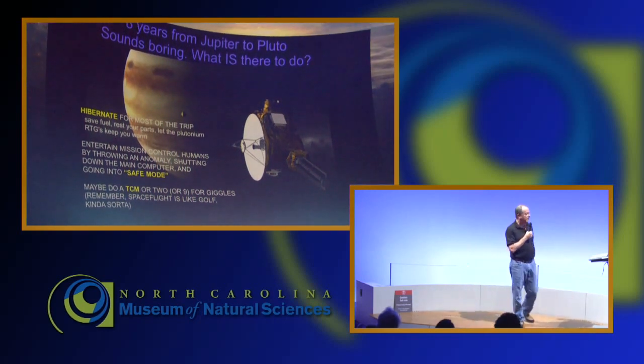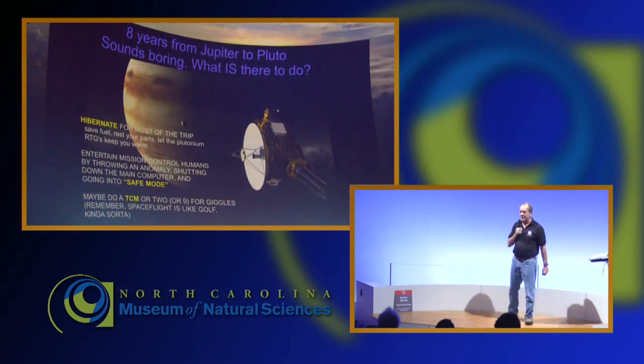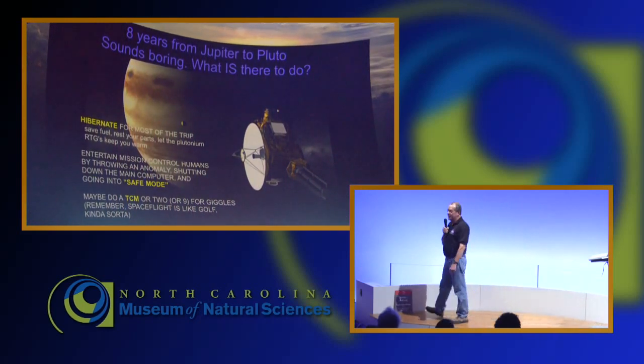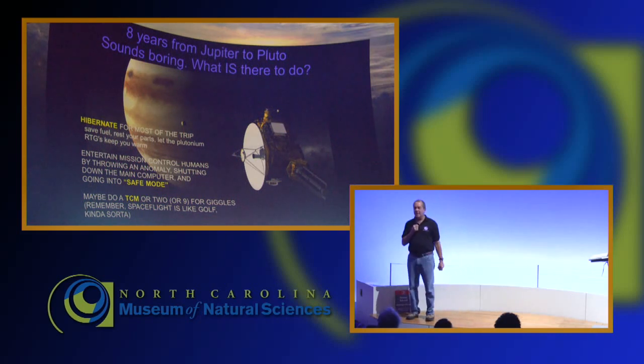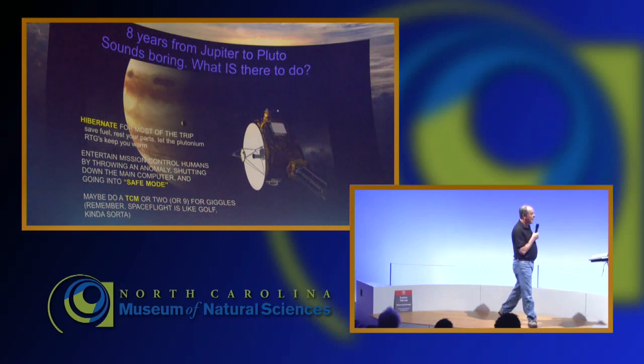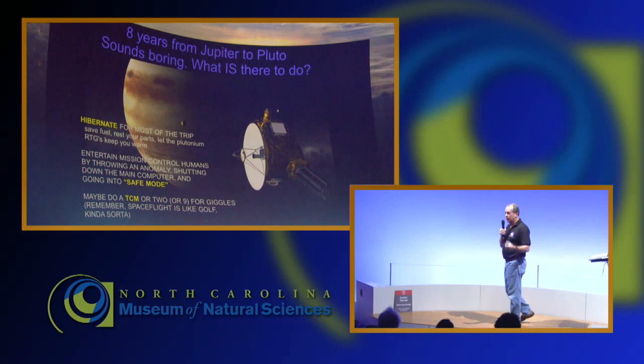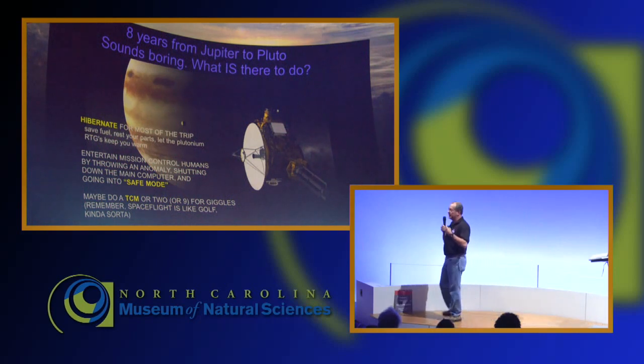Second thing, you can entertain mission control humans by throwing an anomaly, shutting down the main computer, and going into safe mode. It did that. That was very annoying. More on that in the next slide. And maybe do a TCM or 2, 9 for giggles. What I was just talking about, space flight is like football and golf.